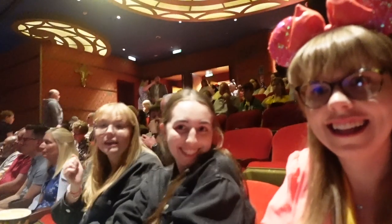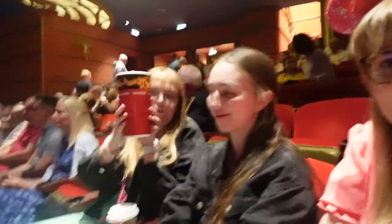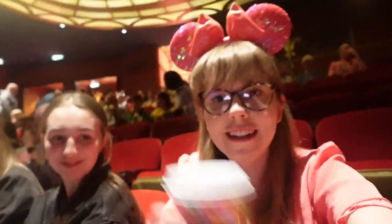Just been rushing around like mad people to get to the show. But we have everyone here. Hello. We got the popcorn. We have little drinkies. And we're ready for Beauty and the Beast. You excited? Yeah. Yay.